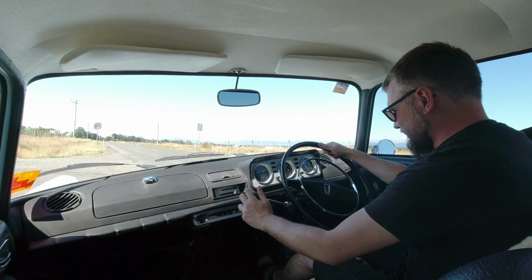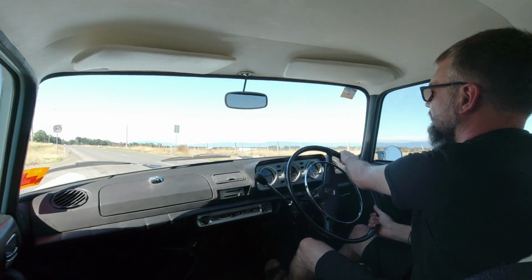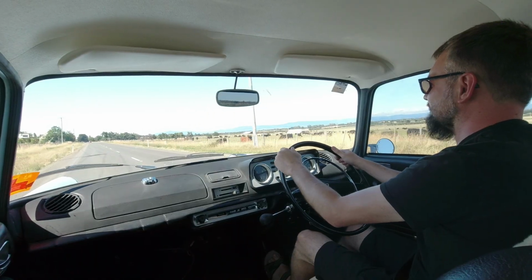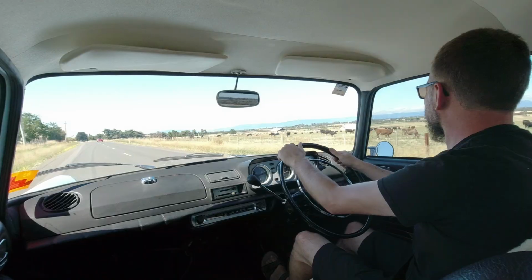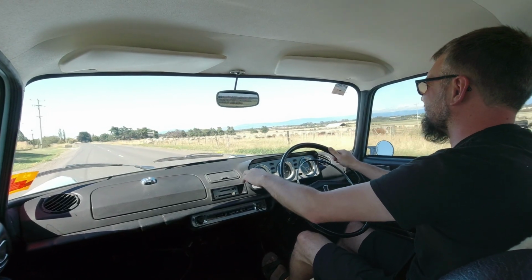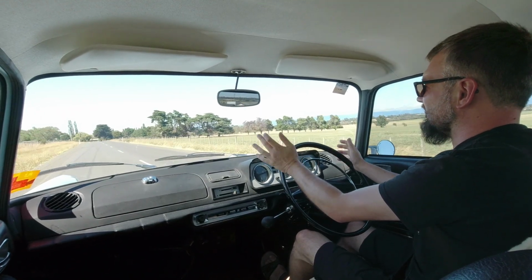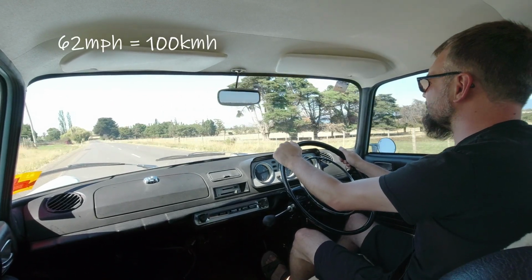Right, let's go for a bit of acceleration now she's warmed up. Oh, bit too much on gravel. I got it perfect off camera. That's 60. I don't think that's too shabby for a car from the 1960s.